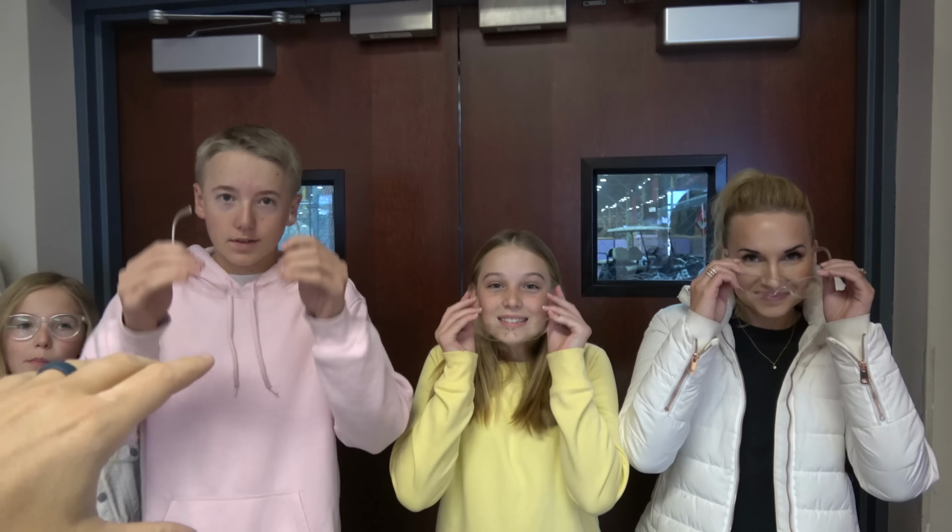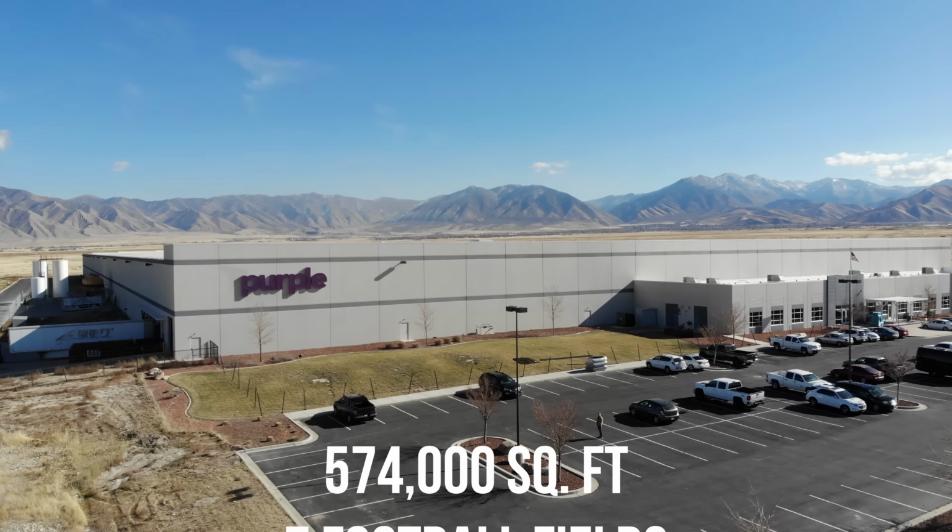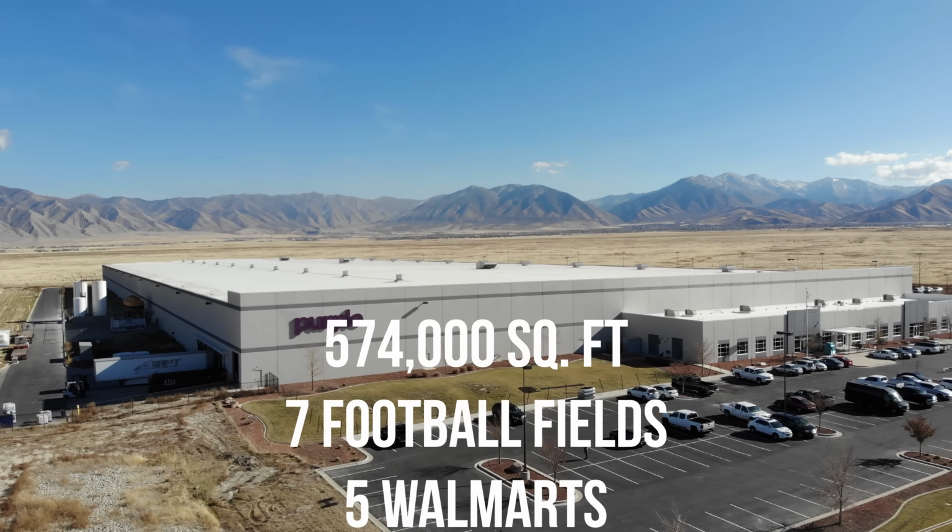Safety glasses on, everybody. We're going in. Let's go. First thing, this place is massive. It's 574,000 square feet, which is 7 football fields or 5 Walmart supercenters.